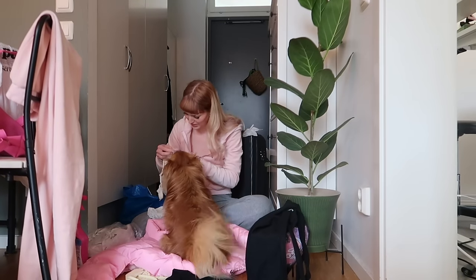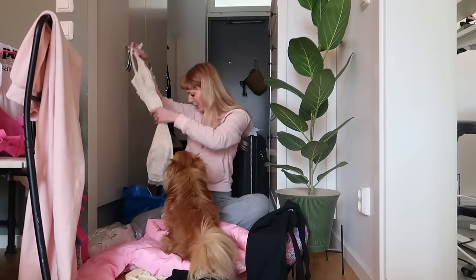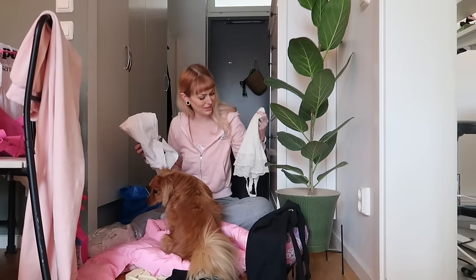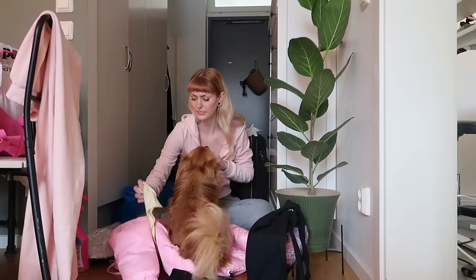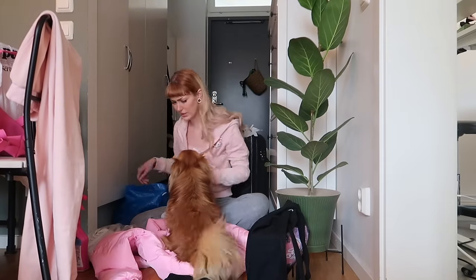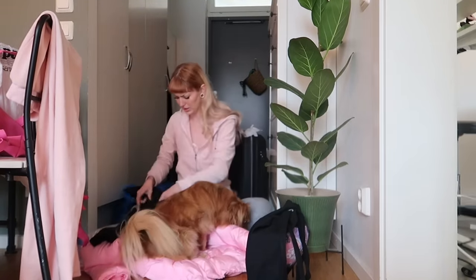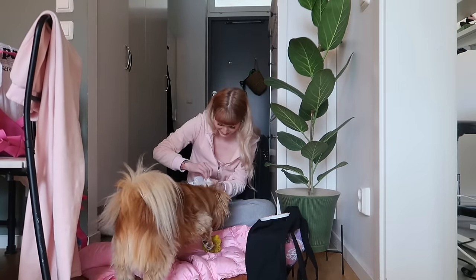This looked strange. What should this be? This should also be 40. Maybe I can wash this one and this one together. Yeah, I think so. Then this was 30. I wonder what this is.